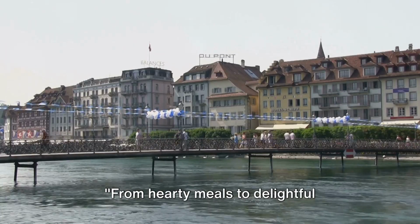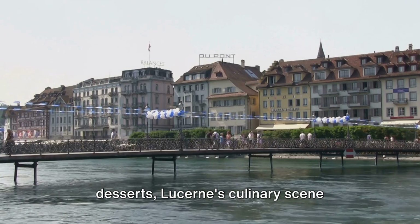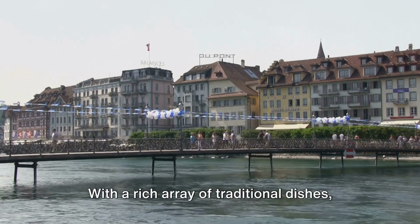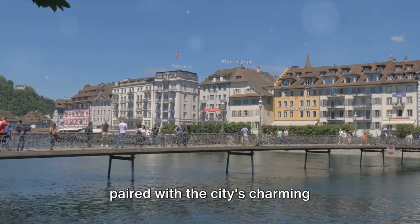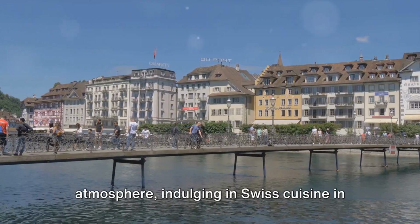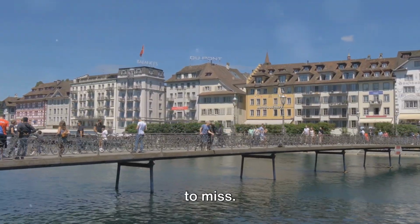From hearty meals to delightful desserts, Lucerne's culinary scene promises a feast for the senses. With a rich array of traditional dishes, paired with the city's charming atmosphere, indulging in Swiss cuisine in Lucerne is an experience you wouldn't want to miss.